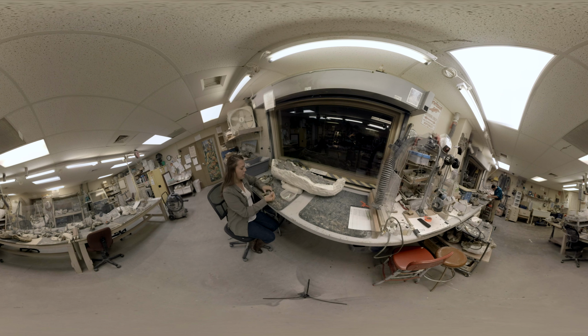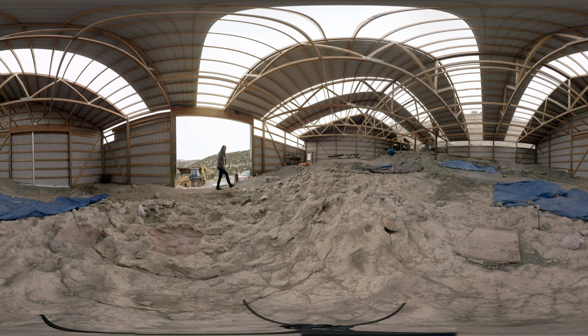I'm using a dental pick and a toothbrush to remove the matrix from the bone. And we have to remove this so we can use it for research and also for display. Guest paleontologists can dig for a day on site and even get their hands on some fossils to clean, just like Jessica and Bill.